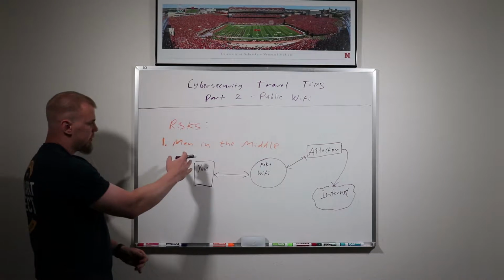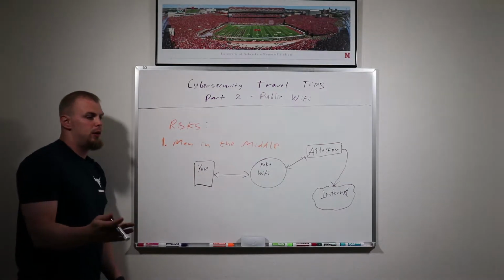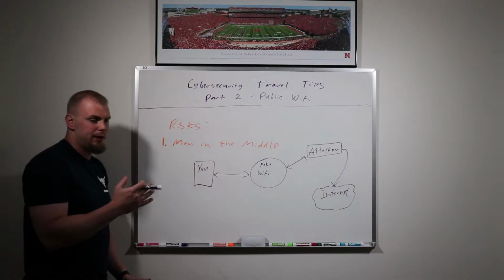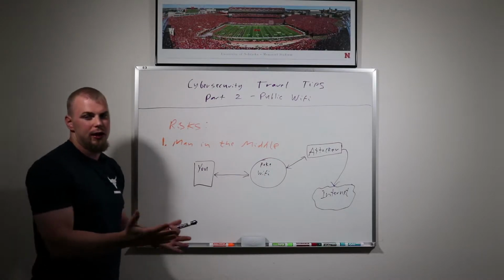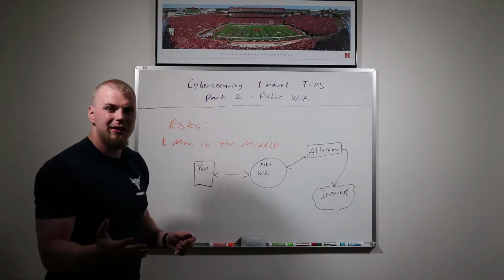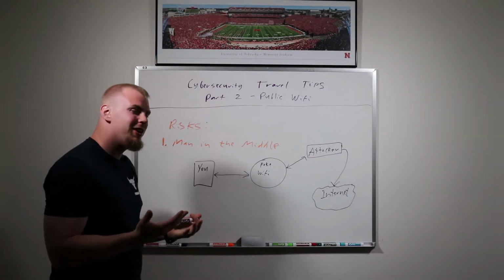So that's the biggest risk that you have by connecting to a fake Wi-Fi network. We'll talk about how to get around this later. But that's the biggest risk that you have connecting to a public Wi-Fi network, which could be fake.